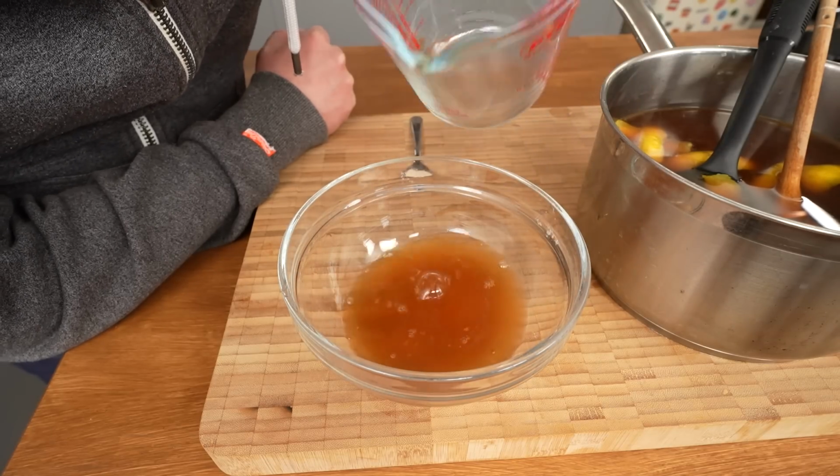Ooh. It tastes like a lemonade, but with a slight cookie vibe. I can't explain it. I think it's the dark sugar that's done that. Not bad. Now, I'm going to be honest with you, I don't know why we're doing this.